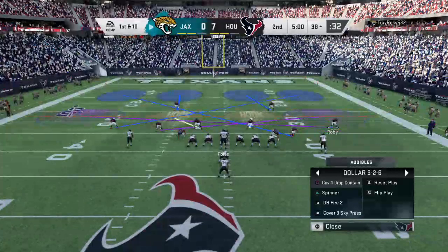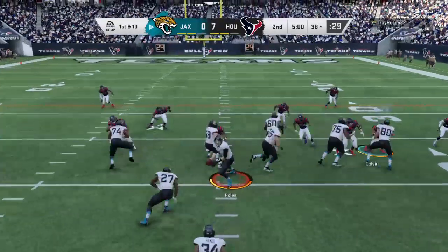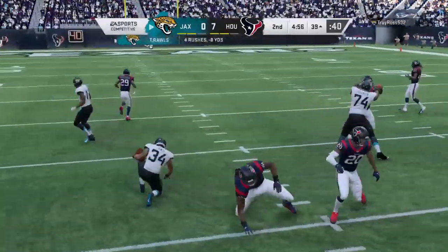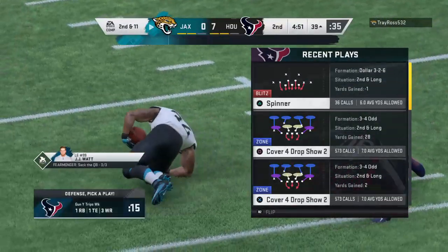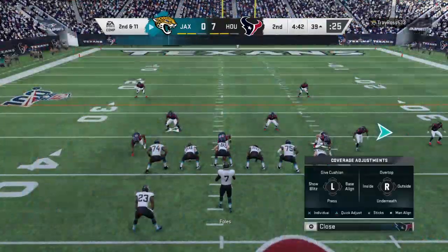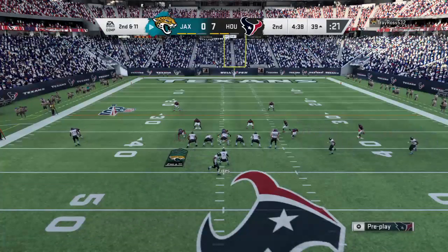So here's a 1st and 10 at the 38. They give it to Rawls. And the play goes nowhere. Losing yardage back near the 40 at the 39. That's going to go as a loss of a yard, and it'll be 2nd down. Maybe just a slight detour on what's been a strong drive. Here's 2nd and 11.